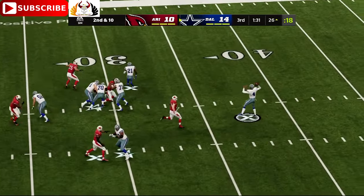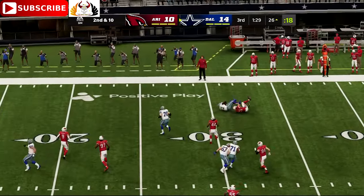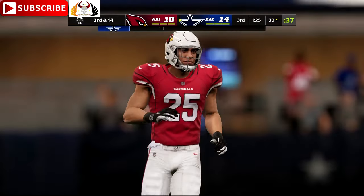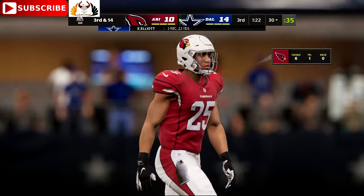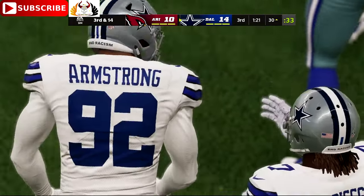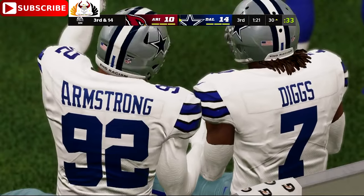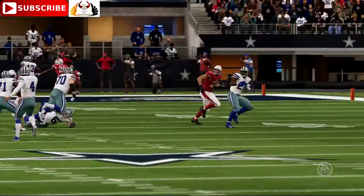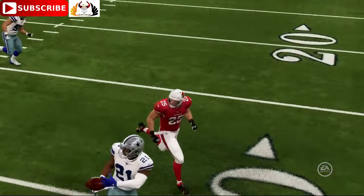Prescott. They'll set up the screen to Elliott. And he went backwards. He'll be down at the 30. So that'll go as a 4-yard loss on the play. And it's going to be third down and a ways to go here. Third and 14. Well, that play really didn't fool them. They completed the screen pass, but for lost yardage, a really nice play by the defense.